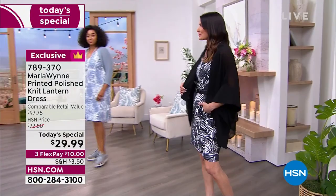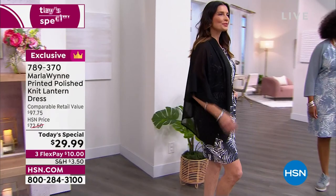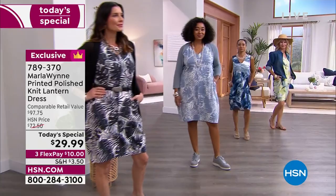You're looking here at Angie, who has belted it and added a nice little topper, which is available and on sale, but that is the black palm. I love the soft faded blue palm you're seeing here on Kenya, and she's wearing the sleeves, please, that little shrug. There's a topper and a shrug, the sleeves, please, that are 50% off because they are a bonus buy for those of you who are getting our today's special.